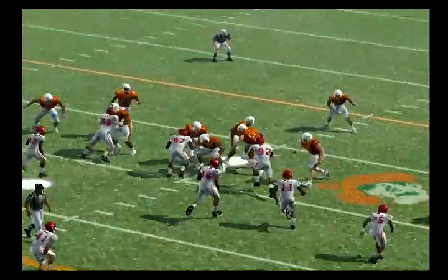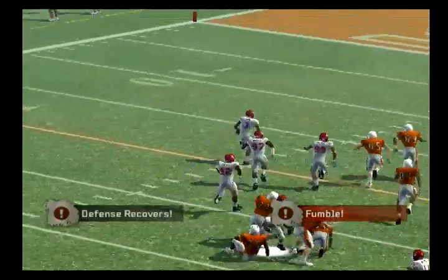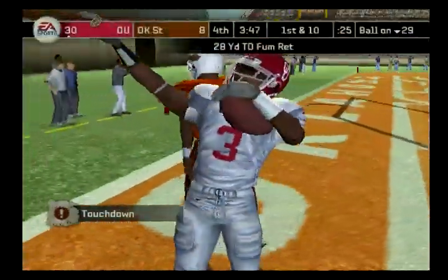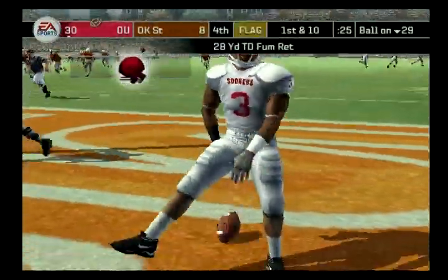The defense sets up in the dime. They're on a counter. Hamilton fumbles. He's got some blockers. The 5. He's going to take it to the barn. Touchdown. Scoop and score, boy. That's a great way to pick up 6 points.